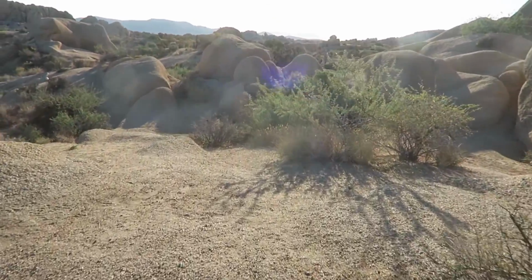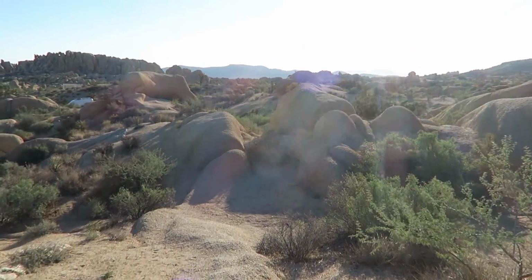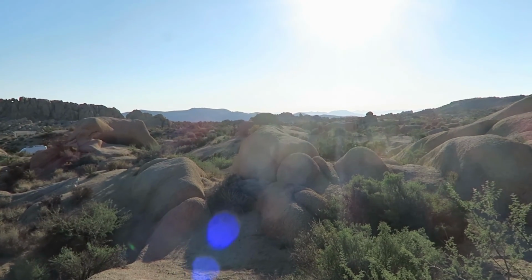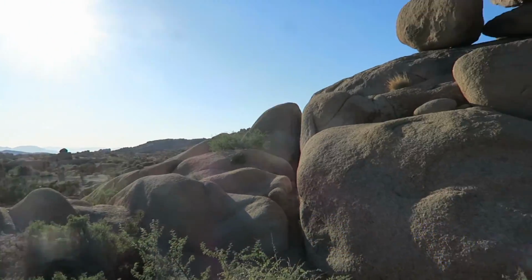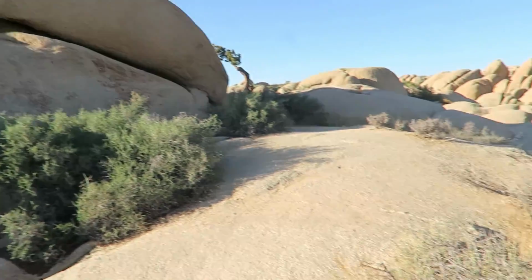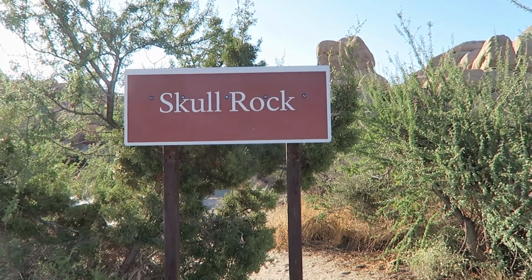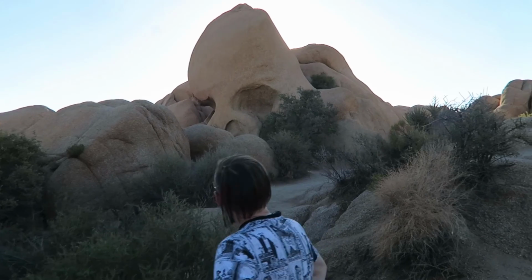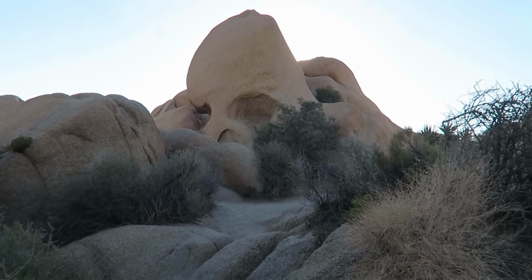One other cool thing about our campsite is you can just climb right up onto aforementioned Jumbo Rocks. This is a pretty great view. The sun's been coming up right over there every morning. Ooh, that does look like a skull. Hey, yeah. How about Bring me Pan. Remember Skull Rock and Peter Pan?